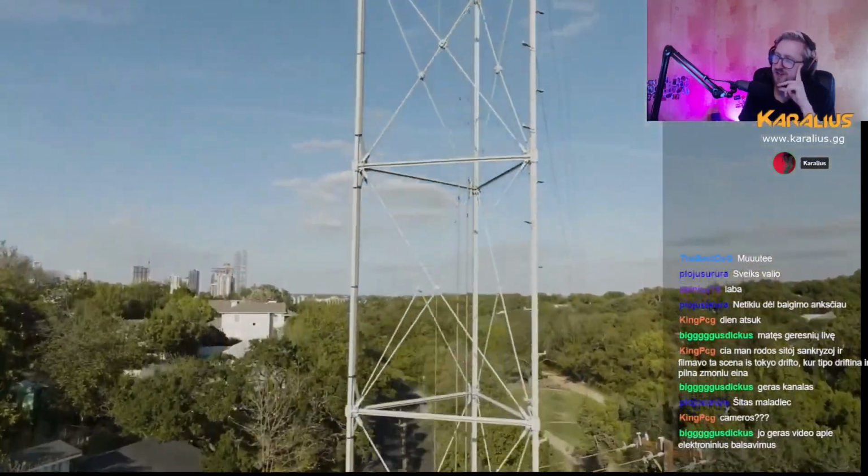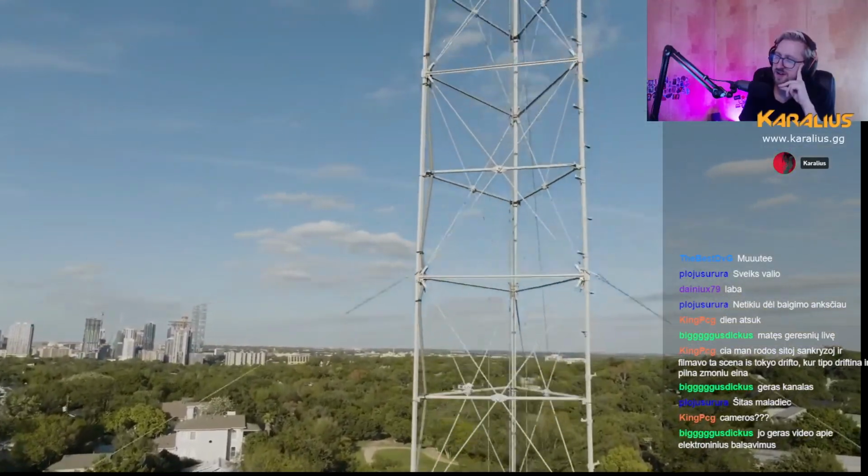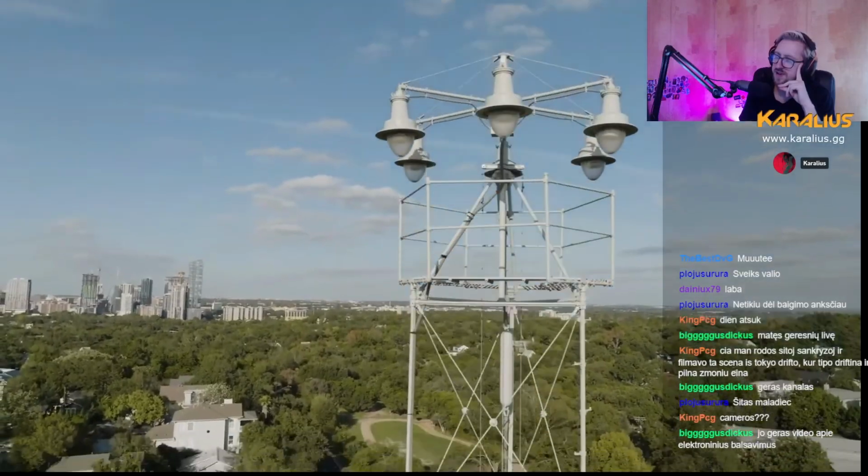I don't know when hard hats came into play. When you look at older pictures, right, our safety equipment is not as it is today.